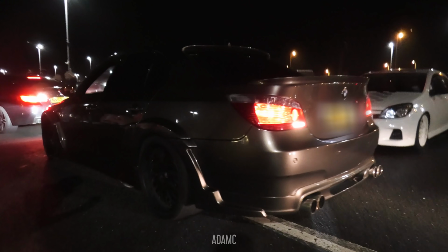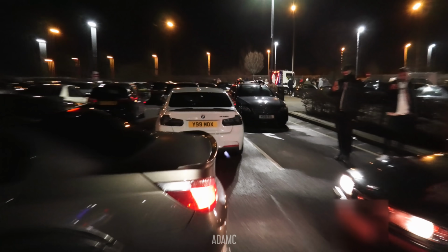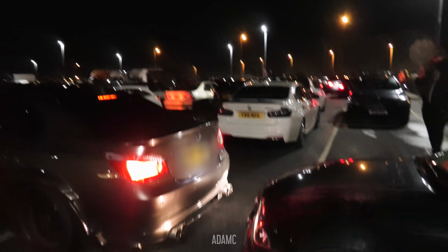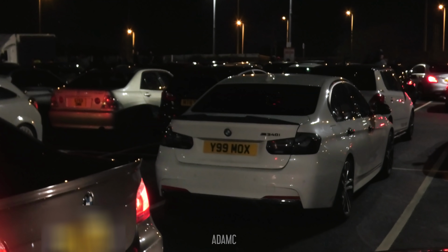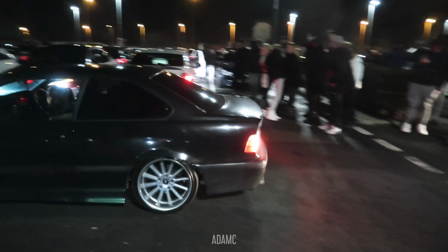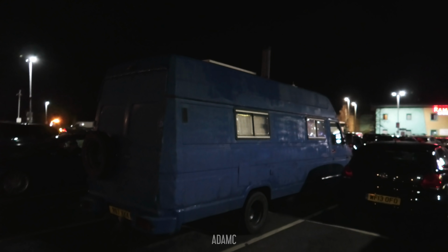Can you see the wide arches on it? Right, so the M340i is flaming and he's about to crash into his friend. Okay, that's all good. So yeah, it's an M340i. There's the flames. Oh, careful, careful, careful. Stop! I think they've all had a chat and words were exchanged. We're all good. And someone has driven their canal boat here.